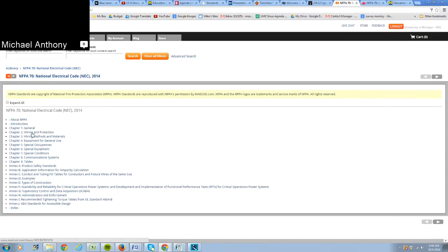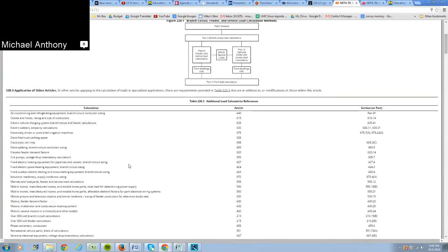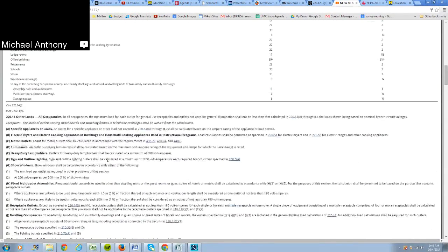So we have a clear recognition about what we're going to be doing today. It's Article 220. This is the table we're working with, 220.14, 2012, and we'll be working with the 180 VA. Here we go.